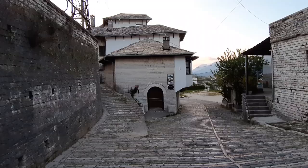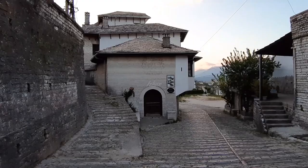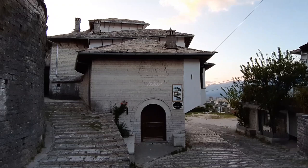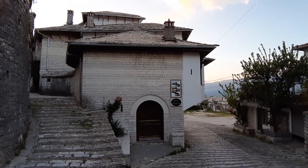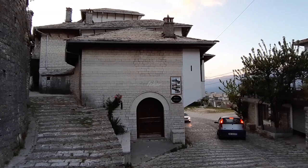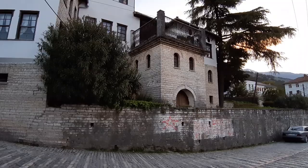The house in front is where communist leader Enver Hoxha grew up in Gjirokastër, and he was born in this city. Now this place is a museum called the Ethnographic Museum. The museum building was constructed in 1966 after the original house was destroyed by fire.